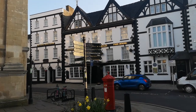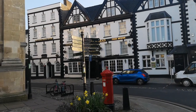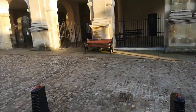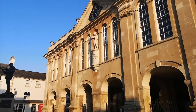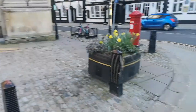So let's now do Monmouth Town Centre Part 2, but let's look at Monmouth as Fortress Monmouth, because where I'm now stood, I forgot to mention this in my other video, sorry, is called Agincourt Square, obviously after Henry V's victory against the French at the Battle of Agincourt. So yes, this is Agincourt Square.